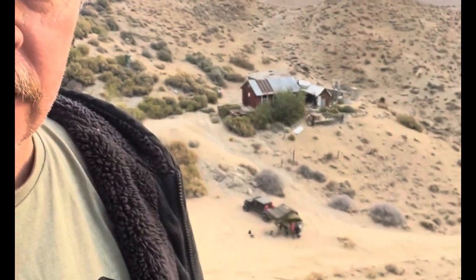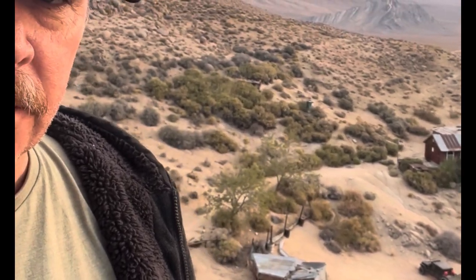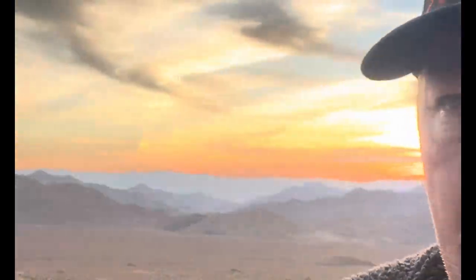Good morning. Here I am from the top of a mountain. Look at the colors in the sky. Man, it is beautiful up here. You can see our camp last night. Down there, there's a cabin. There's Matilda. My son's still asleep. It's beautiful. I'm up about 1,000 feet or so. It's gorgeous up here. Anyways, take a peek.